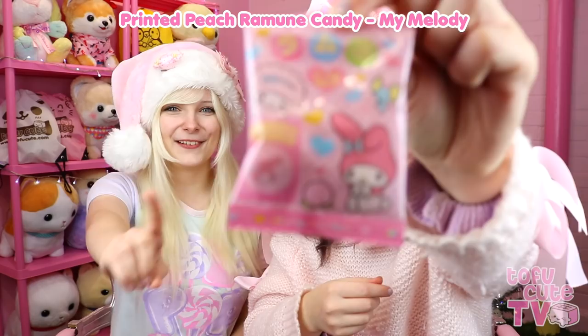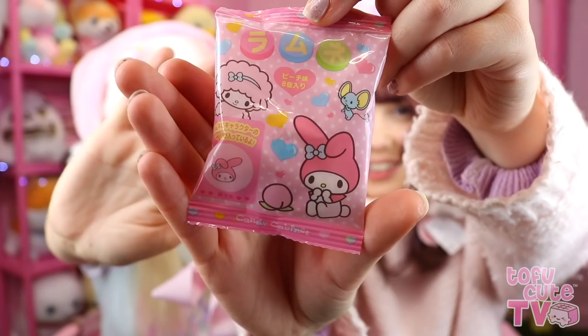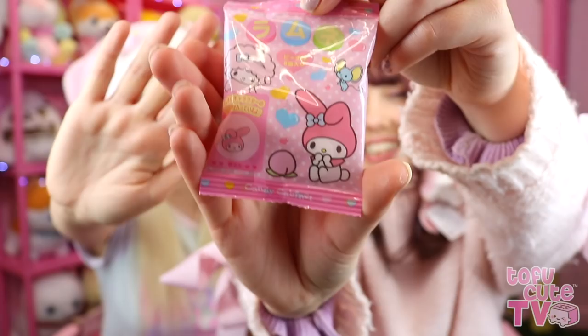Oh my gosh. It's my Melody Ramune candy. This one is vegan as well. I think it's strawberry flavor. Oh, no, it's peach. Oh, another peach snack. That's so cute. So they're each printed with tiny little melodies. My Melody is my favorite Sanrio. Oh, you got really lucky. So this is perfect. I think they did a cinema one as well of this candy. That's really nice. And I can share this with you. Yay. There you go. You're never going to see these again.